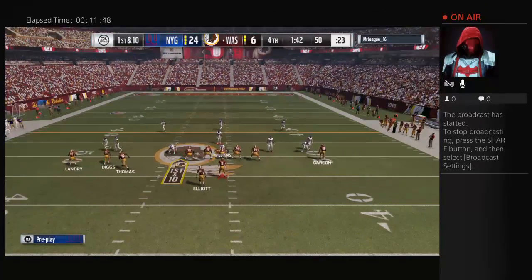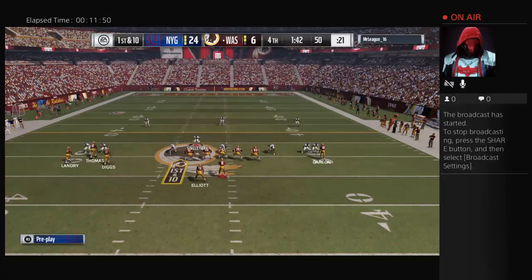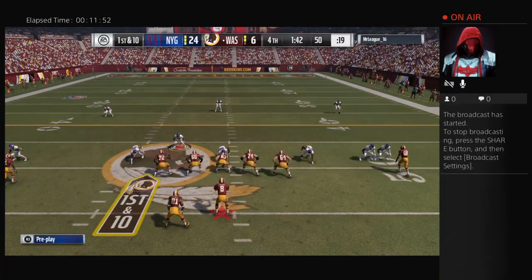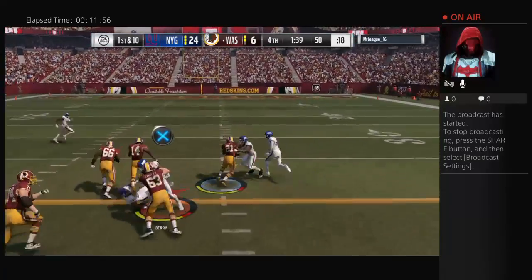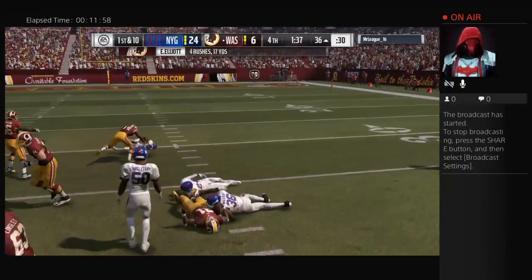A look at Washington as they come onto the field. They've lost this one. Their offense has struggled. Do they try to put together something here at the end just to take into next week? Yeah, sometimes teams want to do that and coaches want to.